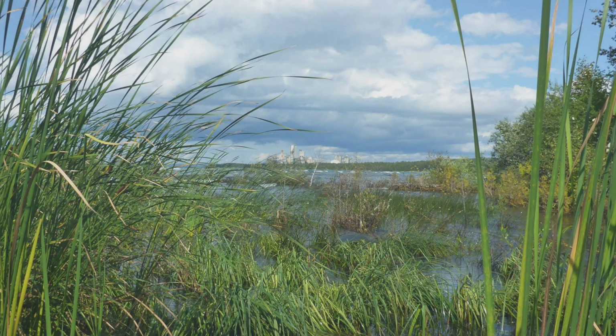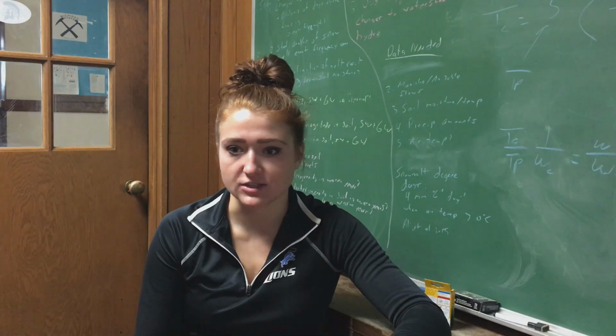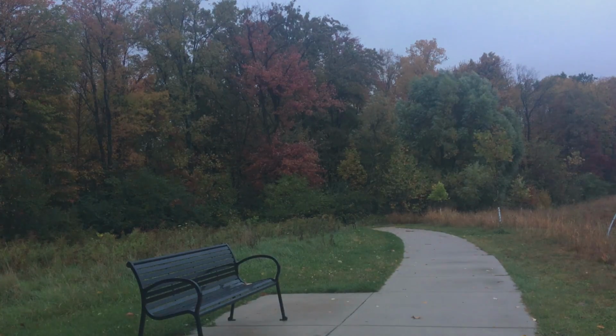Phragmites grow in dense clusters, crowding out native plants. They don't allow for the habitat as much. Wetlands filter water, provide homes for animals, but invasives throw these ecosystems out of whack.